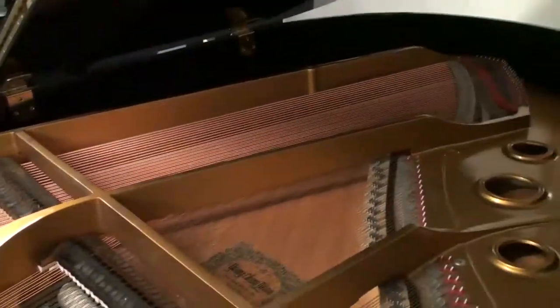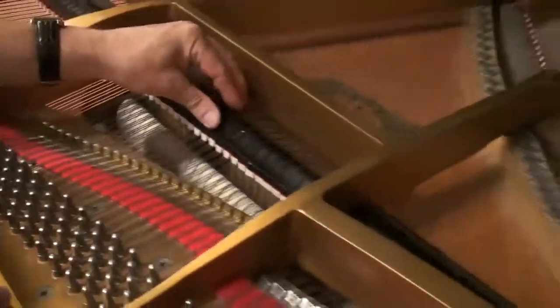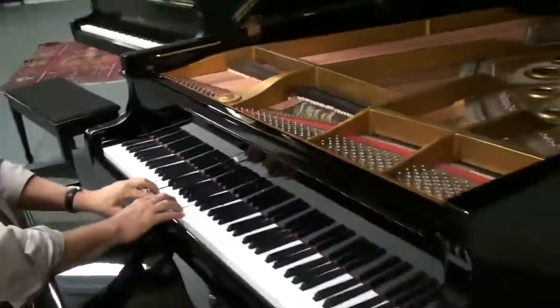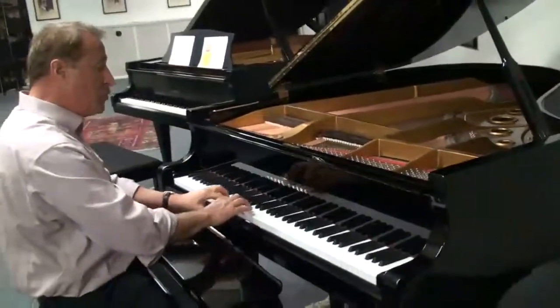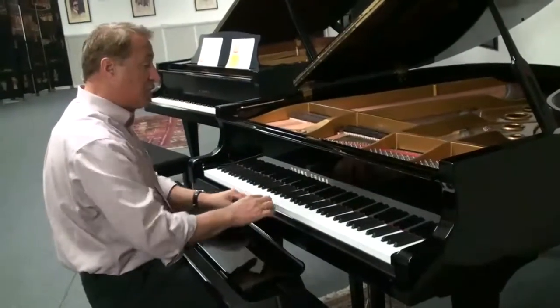Soundboard, the bridges, the action, you can look at the hammers. We have concert tuned this piano to A440, but the regulation, which means all the movement of the keys, is to the specifications that Young Chang had.